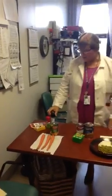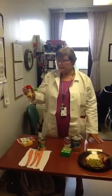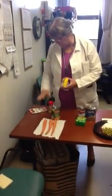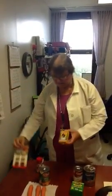So instead of salt, what can you use? You can use spices. For instance, this McCormick spice mix has no salt. And if you go to the spice aisle of the grocery store, there are 72 different spices that you can use that have no salt and will make your food taste better. I have a couple of them here that you can see, and sometimes they make specialty ones for the different types of food that you like to eat.